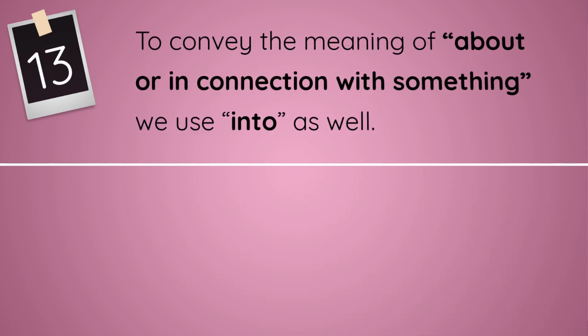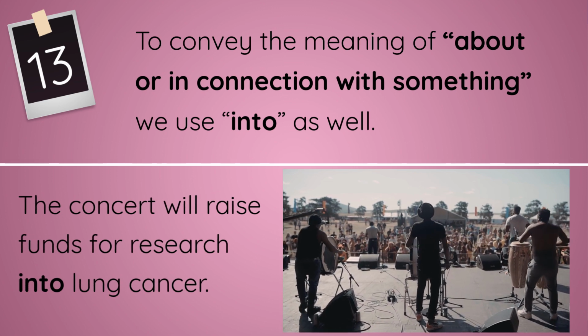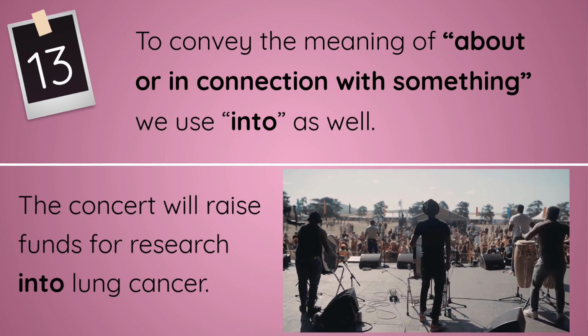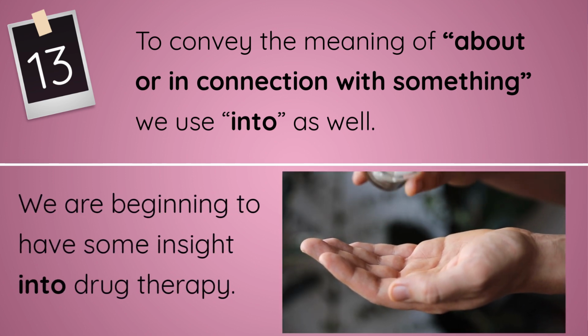To convey the meaning of, about, or in connection with something, we use into as well. The concert will raise funds for research into lung cancer. We were beginning to have some insight into drug therapy.